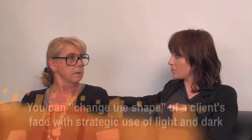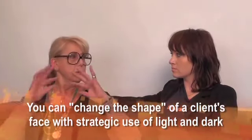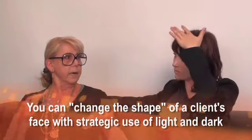What happens is you can actually change the shape of someone's face by using the light and dark in the right places. If they happen to be very narrow in the forehead, you can use a lot of light streaks and bring out that width. And the rule, even in makeup, is that if your eyes are very deep set and you want to bring them out, a lot of light eyeshadow would bring your eyes out, and vice versa. Light brings out.